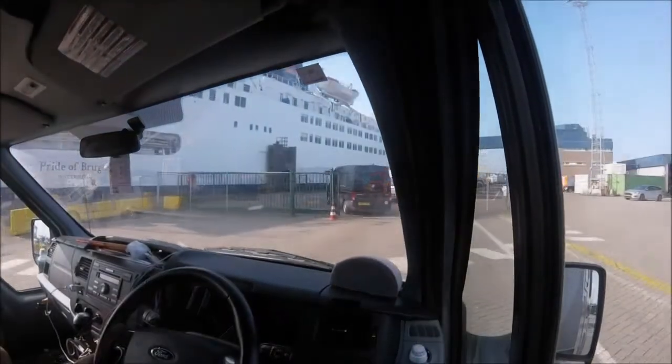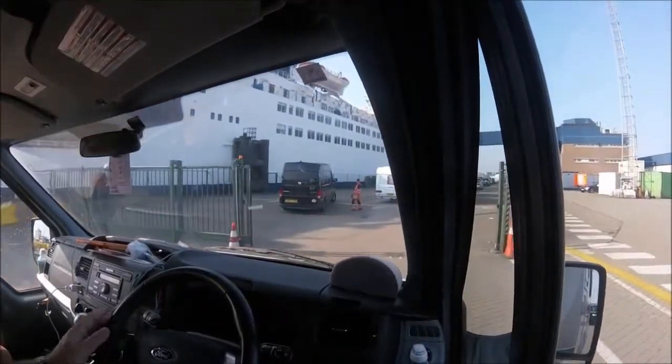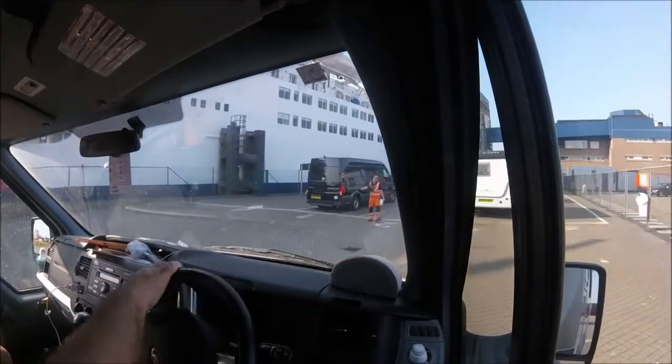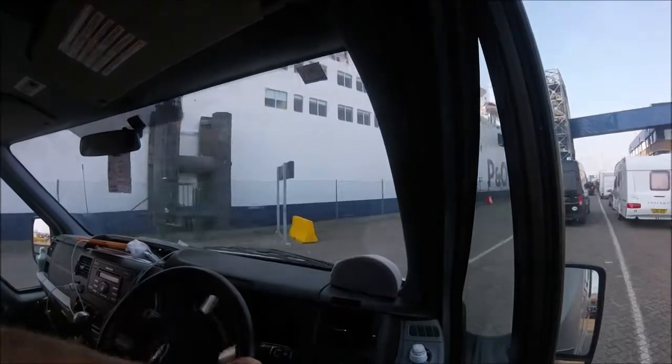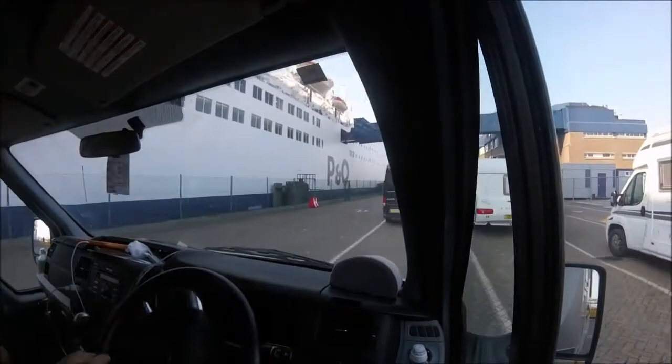Just over on the left there is the ship. It's actually much bigger than I thought it was. The thing is, when we arrive there, we're only seeing it from the tail end, so it's hard to pick up at first just how big the ferry is.